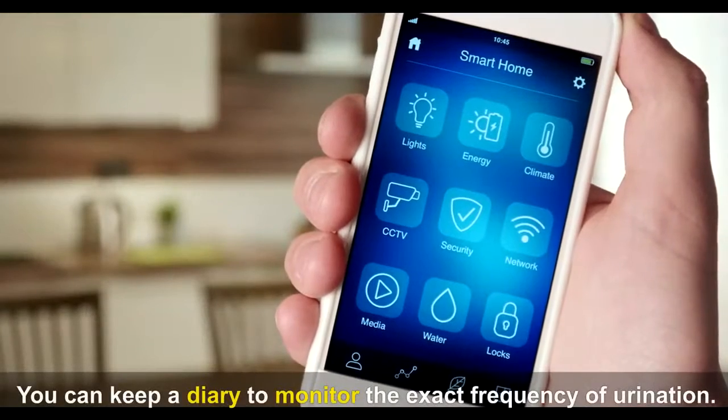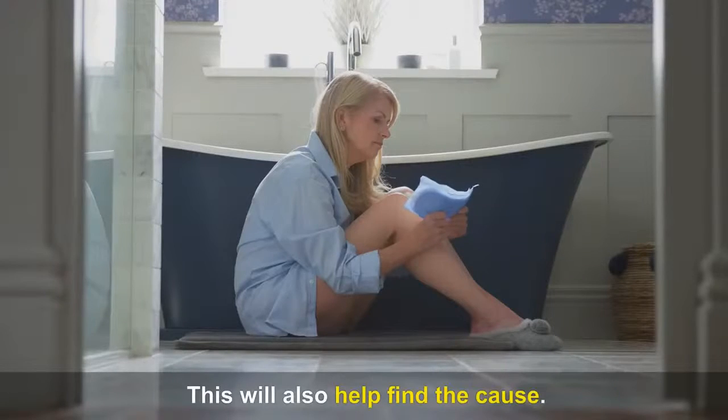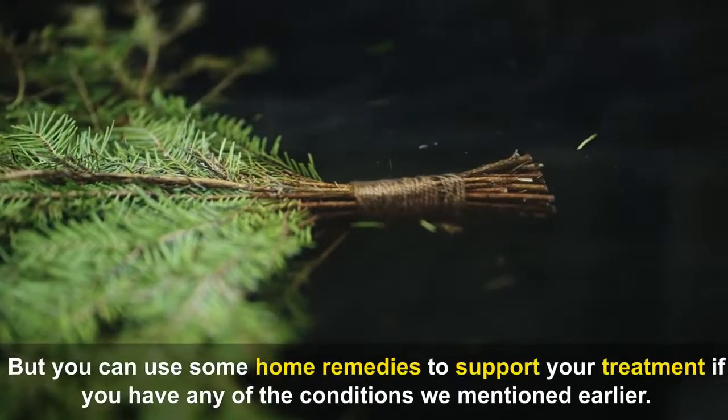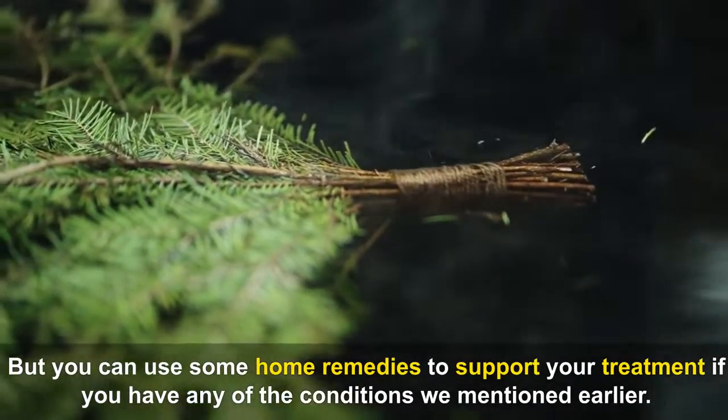You can keep a diary to monitor the exact frequency of urination. This will also help find the cause. It's important to consult your doctor. But you can use some home remedies to support your treatment if you have any of the conditions we mentioned earlier.